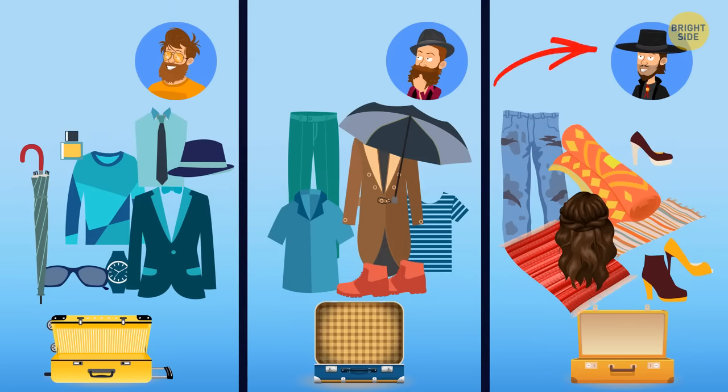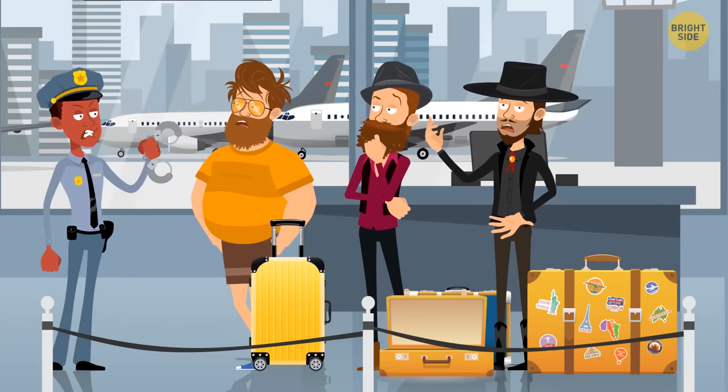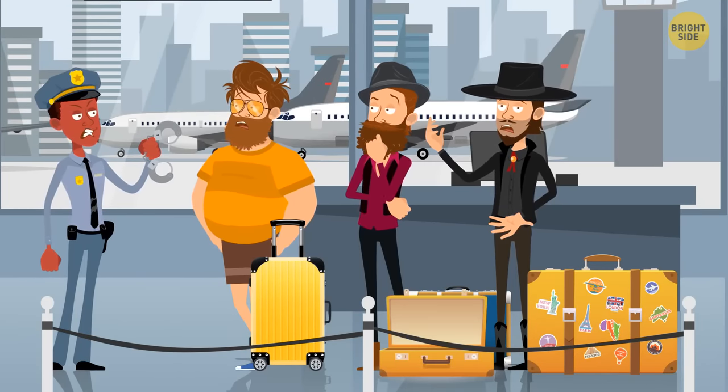It's the third passenger. His suitcase is full of totally random stuff. Women's shoes, some rugs, old dirty jeans, a wig. Plus, when closed, the suitcase looks much larger than when it's open.